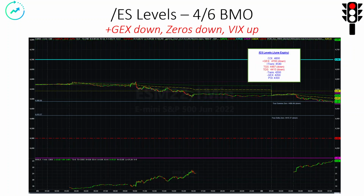When we take a look at the ES, significant drop in positive gamma from 48 down to 47. The zeros have dropped, which reflects a zero expiry or a same day expiry, which is the June contract. We're looking at literally the addition of puts to the overall complex. The fact that price when I took this picture was down below the 44.86 is somewhat problematic, and it shows incredible weakness developing on the ES. For that reason, we're going to color things red.